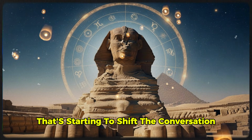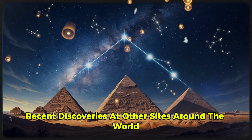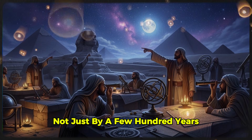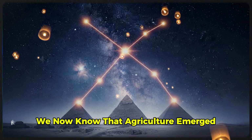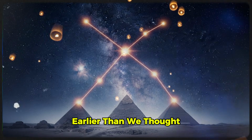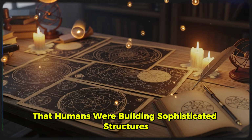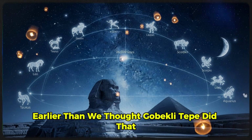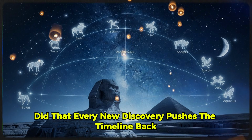But here's the thing that's starting to shift the conversation. Recent discoveries at other sites around the world are pushing the timeline of human civilization backward, not just by a few hundred years, but by thousands of years. We now know that agriculture emerged earlier than we thought, that settlements were larger than we thought, that humans were building sophisticated structures earlier than we thought. Göbekli Tepe did that. Gunung Padang did that. The discovery of submerged cities in the Indian Ocean did that.